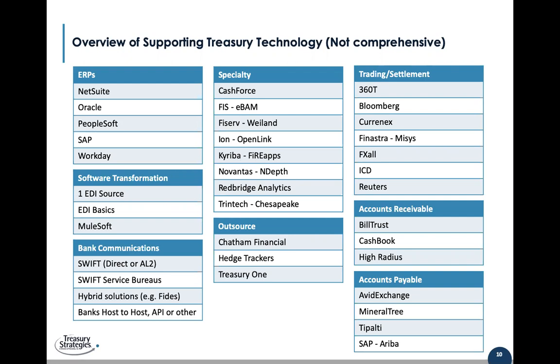The bank communications continue to evolve. We're very excited about the new API initiatives and the additional enhanced, enriched data you'll be able to send to a bank and get from a bank. So we're really excited about that. There are specialty vendors out there that do things like bank fee analysis or exposure collection, and there's a lot of those available. On the outsourcing side, these are organizations that treasuries use to take care of foreign exchange and certain other things like that. The trading and settlement technologies have evolved very nicely, so your ability to go out and execute and settle and reconcile, all of that, get data, is all enhanced.